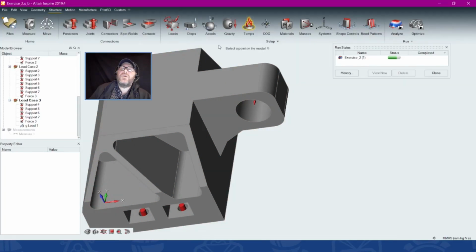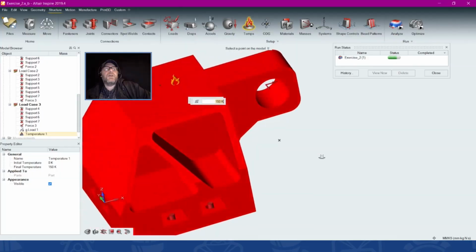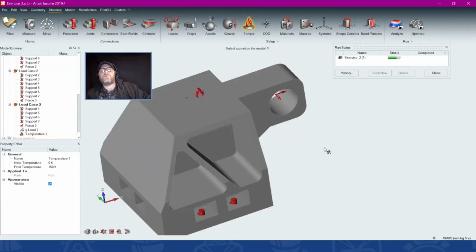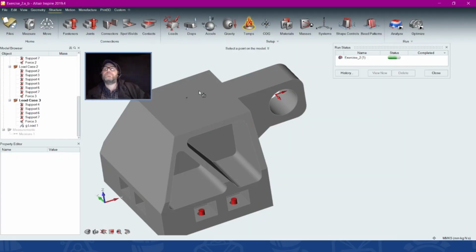I can also do temperature loading. So if I click on that and then click on the part, this is a delta T. So it's telling me that irrelevant of what the temperature was to begin with, it's assuming that is the 0 state. It is increasing at 150 K, and it would subsequently enlarge as a result of that, and we'd see the stresses as a result of this part enlarging. Or if I were to say negative 150 K, then it would contract because of a lower temperature. So this is not heat transfer, but it is heat as a load.